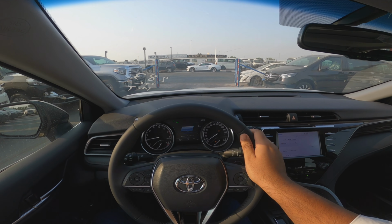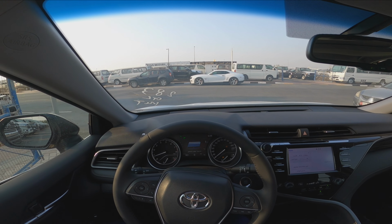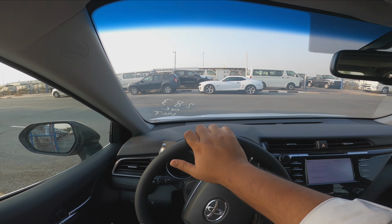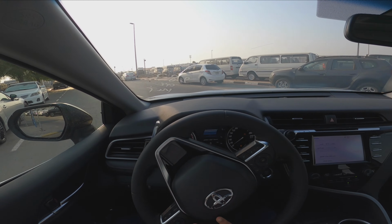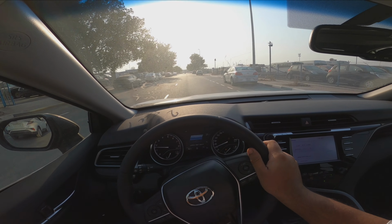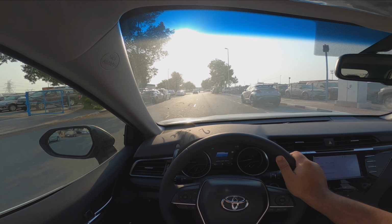Alright guys, driving the new 2020 Toyota Camry Limited. The good news is that you get a very sustainable drive in this car, which doesn't make you feel like you're driving something new. Somehow Toyota has been successful in restoring the Camry experience to the newer versions. The drive is pretty smooth and it handles very well in the corners, and it's a pretty quiet inside environment.